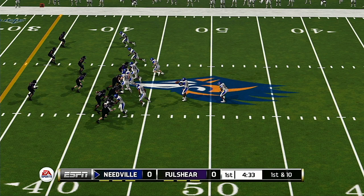Gets out to around the 35. Nice job by the running back, and that'll get him 7, maybe 8 yards. That makes it second. It's down in there about 2 yards away from the sticks.